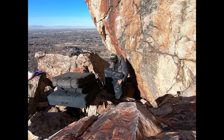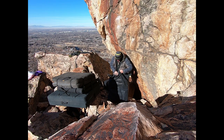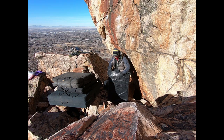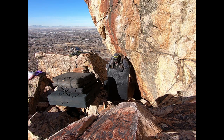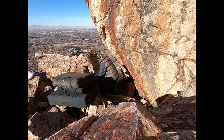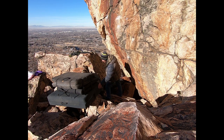These are just kind of cushions I've got in these plastic garbage bags. Yeah, get some heavier duty ones. Just extra foam. Use these to fill in spaces. So I'm gonna go right here where these logs are. Might be a little hard to see.